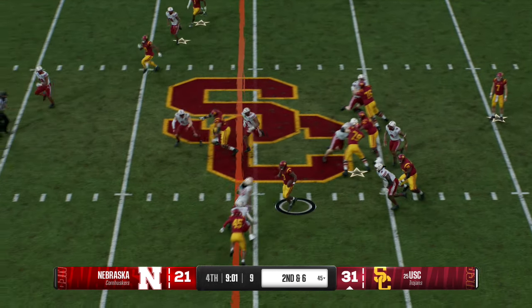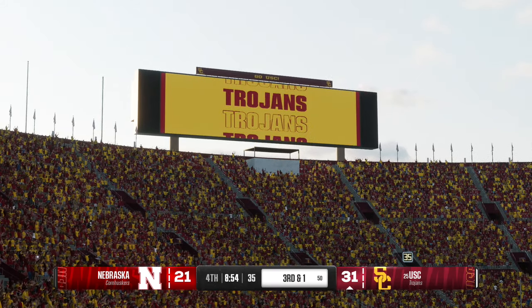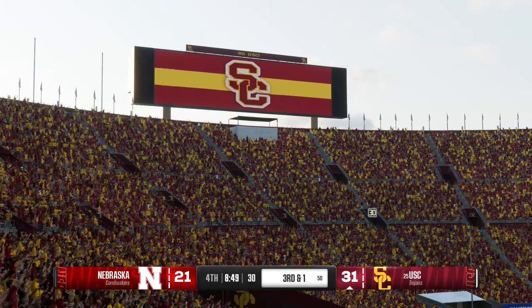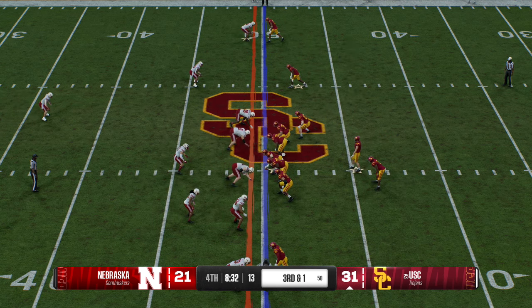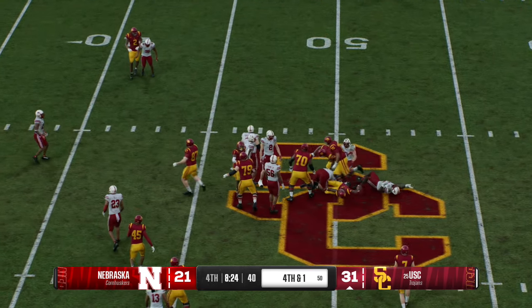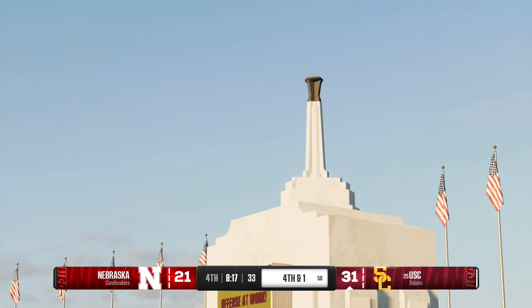Out of the shotgun, he'll hand it off. Able to fight for a decent gain here in that running play. I know this defense worked very hard at halftime to come up with answers on how to try to slow down this running back after the big first half, and he's already at it again. Offense trying to move into scoring position if they can convert third and short here from the 50. Ball handed to the running back. It'll be smothered right at the line for no gain. No gain on the play. Fourth down.